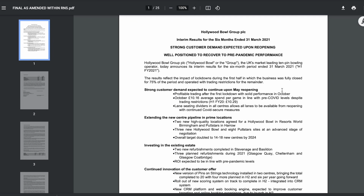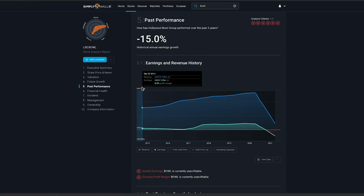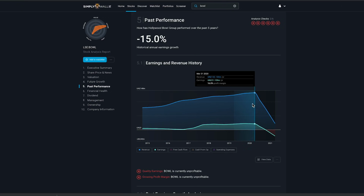And because the locations are doing very well, it has about 60 venues at the moment. Its new plans are to have the overall target doubled, to 14 to 18 new centres by 2024. So when you've got 60 venues and then you potentially go to 74, 78 venues, obviously that's going to increase profit and revenue further down the line, and that's going to help the share price as well. And when you look at the company's past performance, you can see this revenue growth here and the profit growth as well. Obviously that would have been a record, if we had 2020, it would have been going even higher if it wasn't for COVID.